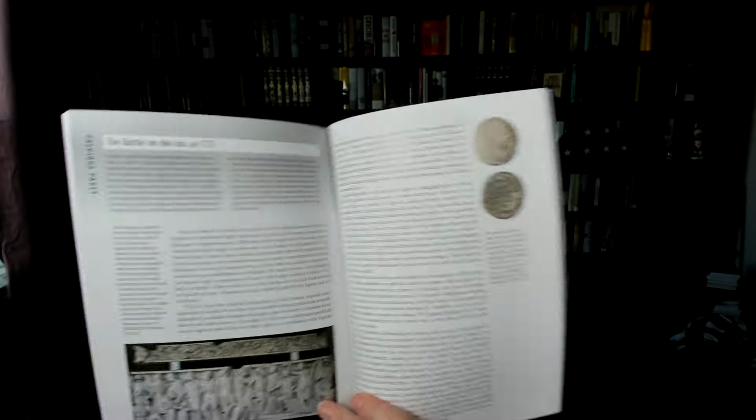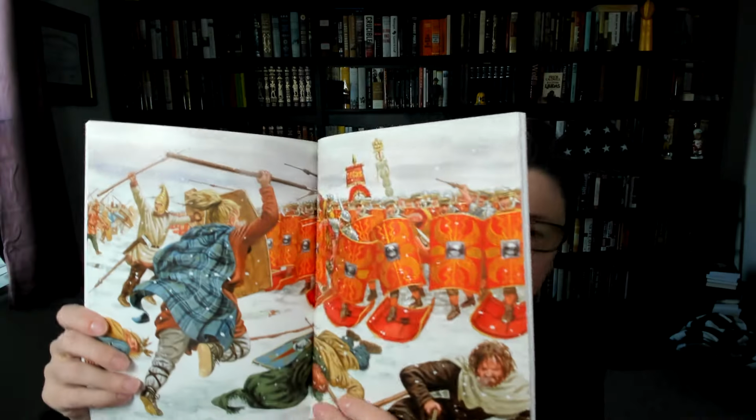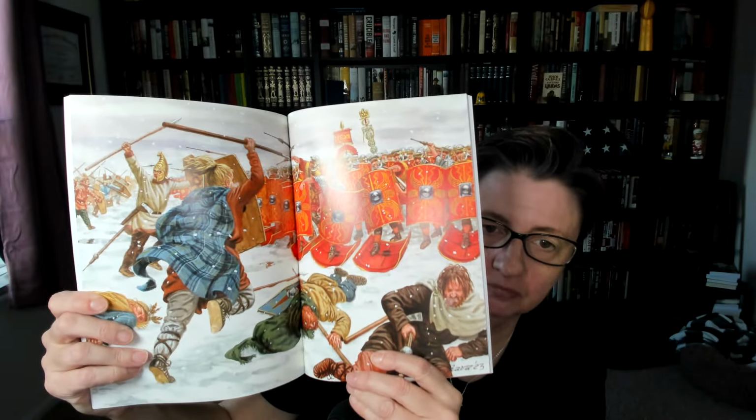Yes. Then here's the Battle on the Ice. I'm trying to find more artwork. I love the artwork. Very cool. Again, it's a really fun series.